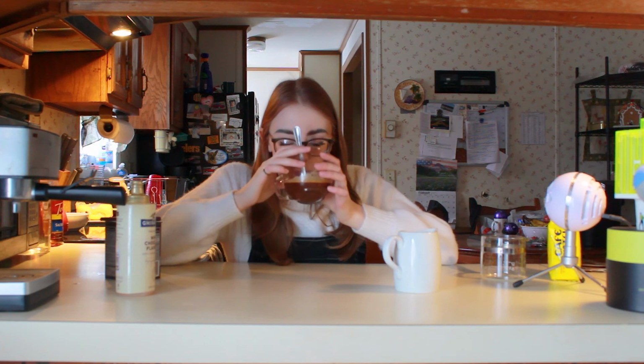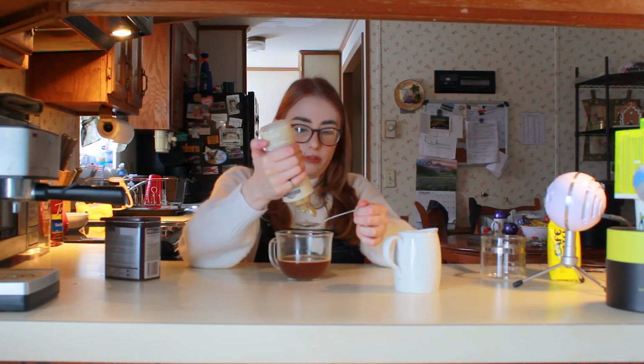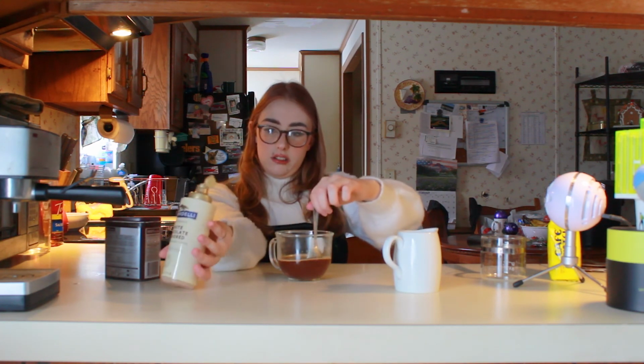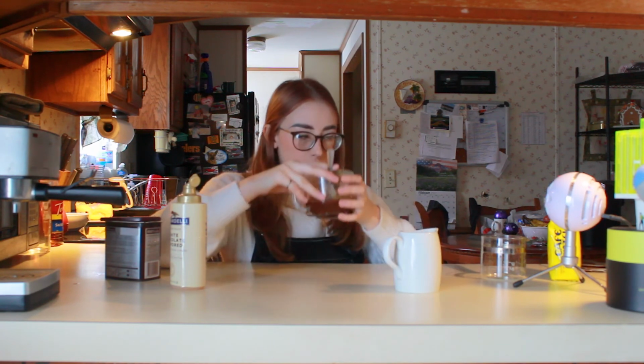That smells really good. So, yeah, just giving that a little taste. It's definitely very bitter because of the cocoa and the espresso. So we're gonna add some Ghirardelli white chocolate flavored coffee syrup. Let's do just a spoonful, and we'll give that a little stir, and then we'll just give it a little taste to make sure it's not too sweet or too bitter.